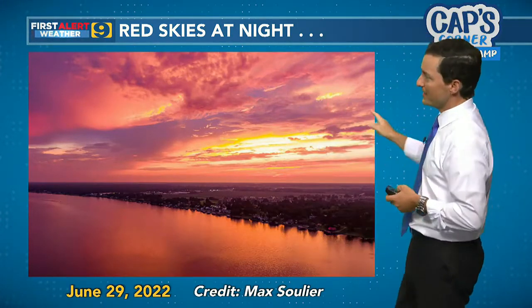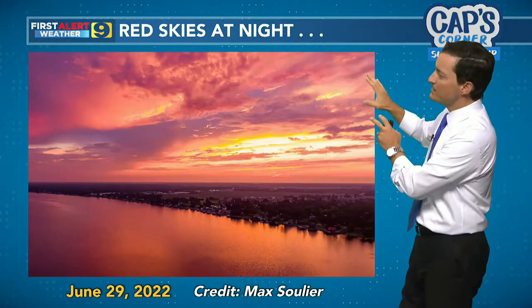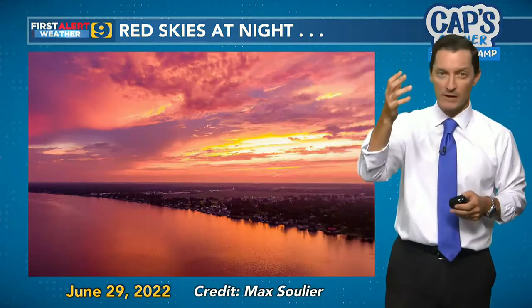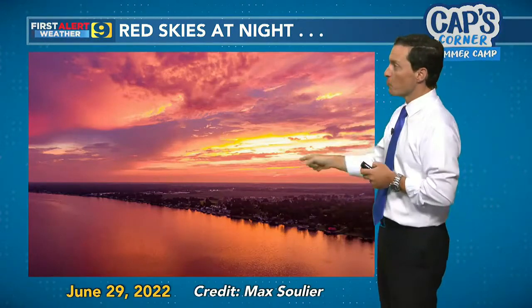So here's an example of red skies at night. A pretty red sunset over False River near us, just northwest of Baton Rouge. This is from Max Soulier, who does some really neat video with a drone. But a beautiful red sunset.